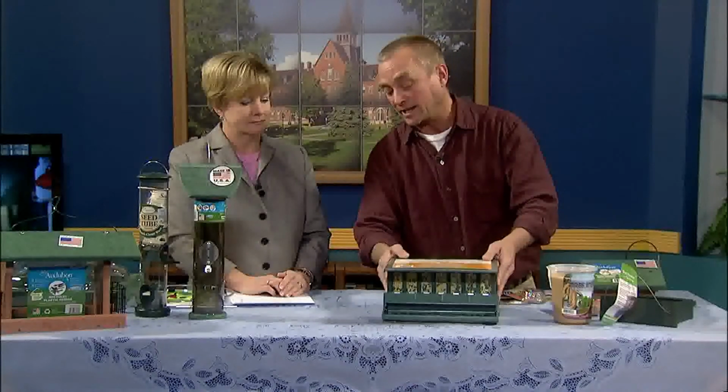Especially if we're using black oil sunflower seed, which is one of the best seeds, in the upper zone of seed resources. I talked to some folks at Guy's Farm and Yard yesterday who were having problems with their feeders because they had been using a seed source that didn't have a lot of black oil sunflower seed, and they weren't getting the birds that they wanted. Right. So anyway, we need to keep the squirrels out somehow, and this is one of those feeder types that allows that to happen.